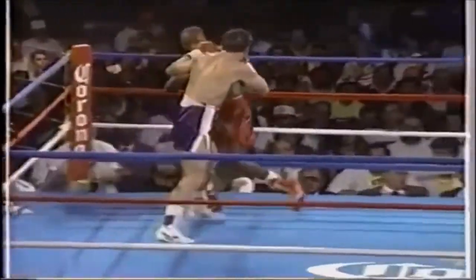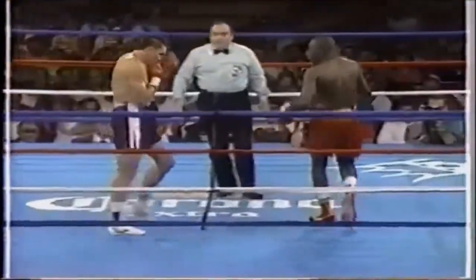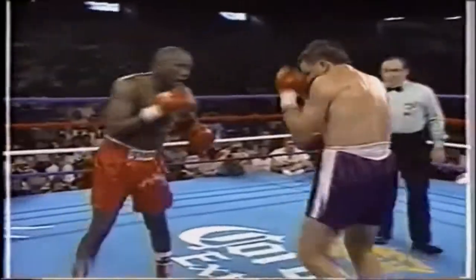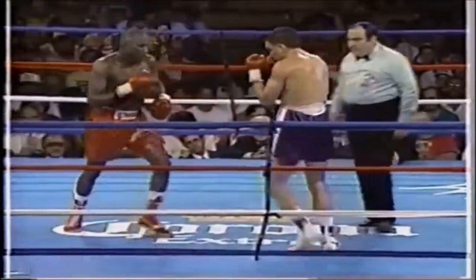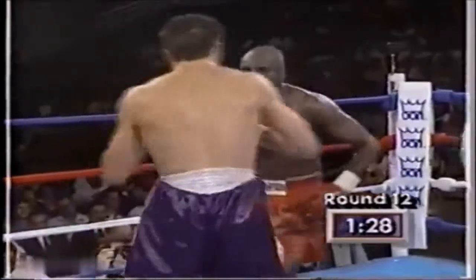Nice jab that time. Now that was the first good one since that 19-month layoff. You have to wonder about the effects of that. You saw that right hand land because it's so clear. Good press right by Harding. We get a quick rule change here. Yeah, Mike McCallum is in command. There's a long right, a full extension right uppercut.